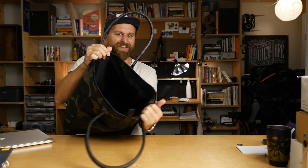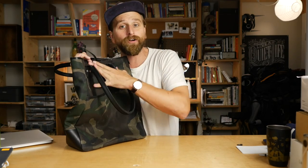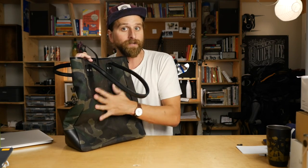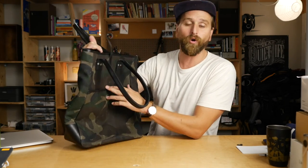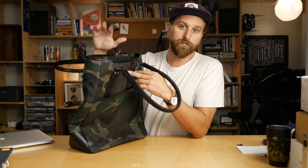Okay, so then opening up the bag here, let's see if we can get some light in there. Not really, darkness. Actually, a serious improvement on this would be if the inside of the bag was made with a lighter material, like a white or yellow or orange or something like that.